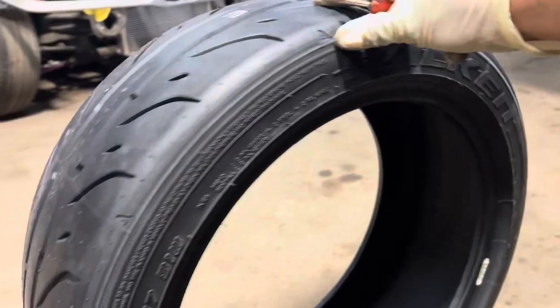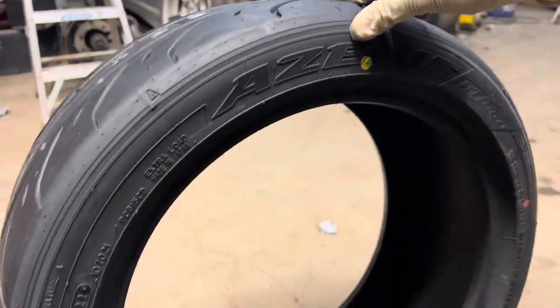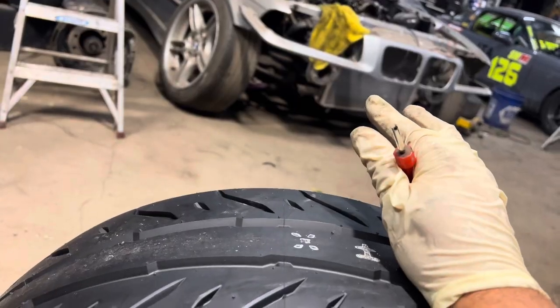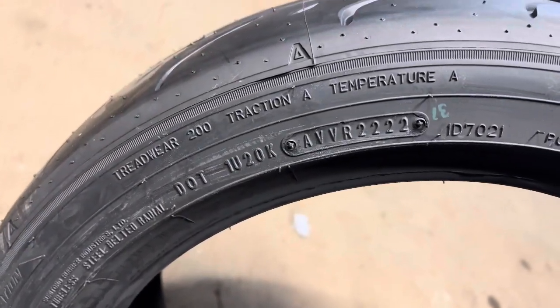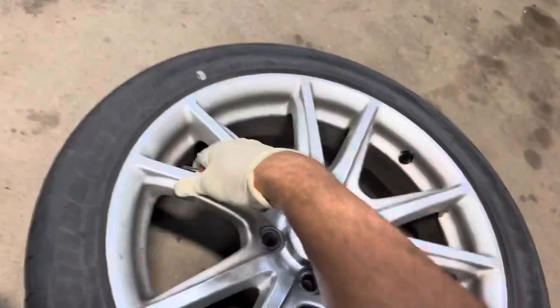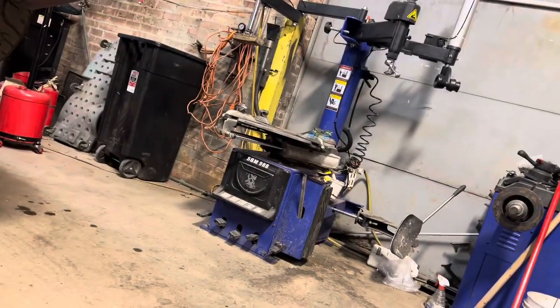Right over here, we got our Falcons. They're from 2022, so the 22nd week of 2022. May, pretty much a year old. Shelf life, not too bad. Traction A, temperature A, and then obviously the old ones. So what we're going to do now is, there's no TPMS because the car's from '05. We're gonna take out the air and then use the tire machine.